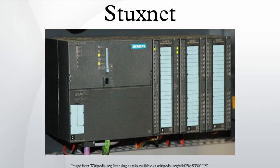The worm initially spreads indiscriminately, but includes a highly specialized malware payload that is designed to target only Siemens supervisory control and data acquisition systems that are configured to control and monitor specific industrial processes. Stuxnet infects PLCs by subverting the Step7 software application that is used to reprogram these devices.